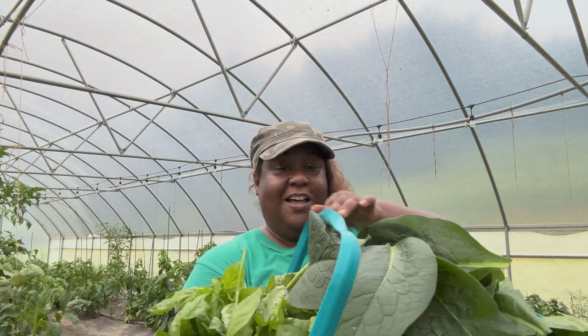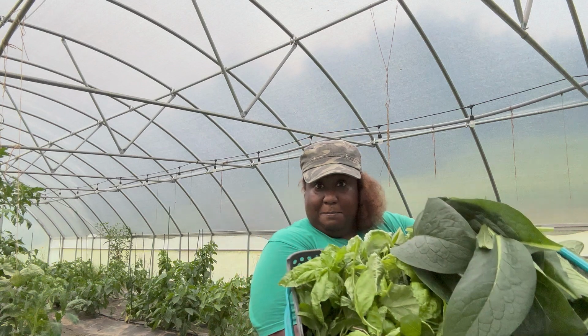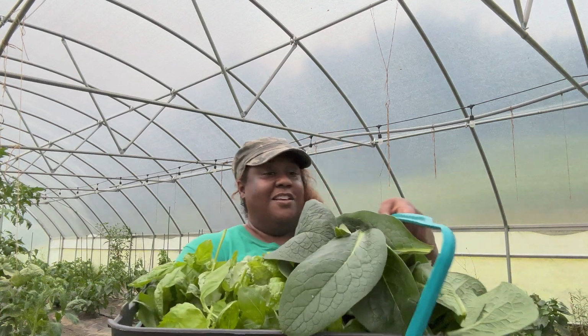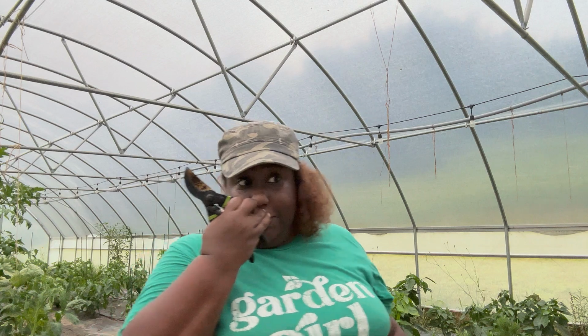Okay, y'all, I got a basket full of comfrey and basil. You can see that there. So that's all the herbs. I'm feeling mighty accomplished. Now let's do some flowers.